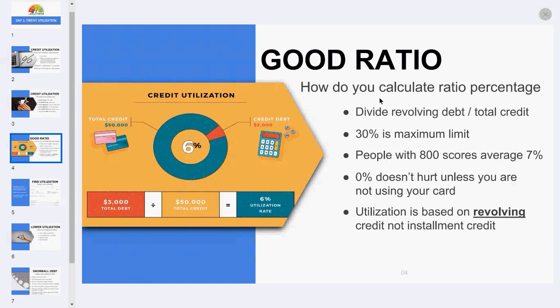Otherwise, you find yourself running into scenarios where if you're not using the card, then they can cancel it, or whatever the case may be. But don't just settle for under 30%. Strive for even better than 30%.